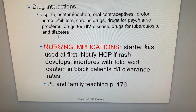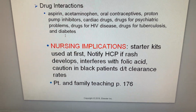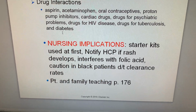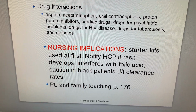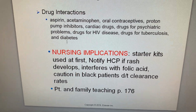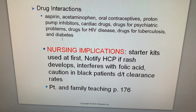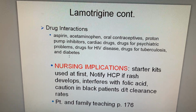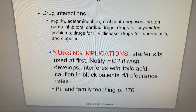Usually they're going to start a person out on a starter kit to see how Lamictal does for them. You want to notify a healthcare provider if a rash develops. They're probably going to draw folic acid levels to make sure that you are getting sufficient amounts. In Black patients or patients of African descent, there can be differences in renal clearance rates that could cause a toxic buildup of lamotrigine, and so renal function studies also have to be done.